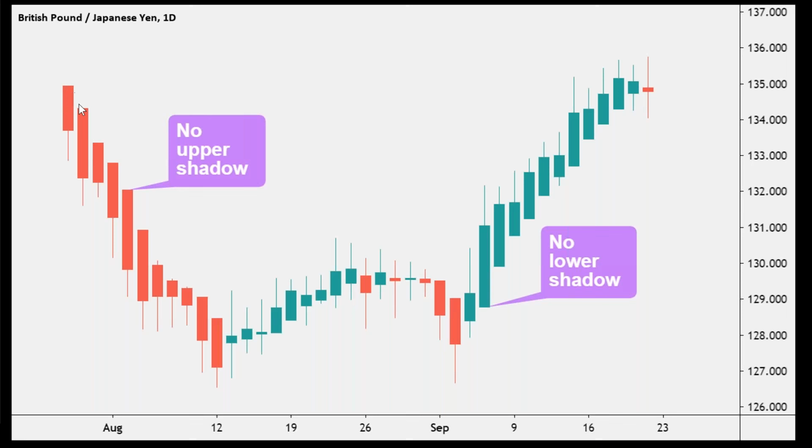There's no wicks. And an interesting characteristic of these, because of the way they're calculated, the next candle, whether it's a 5-minute or a daily, always starts in the halfway point of the previous candle. Always starts there. Halfway point, halfway point. Always starts halfway down or halfway up the previous candle. But these are bearish. These are pretty big candlesticks coming down.